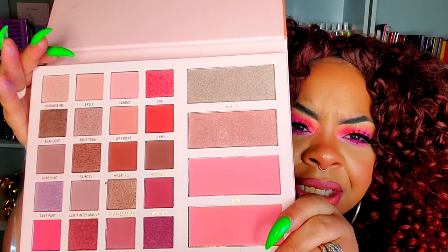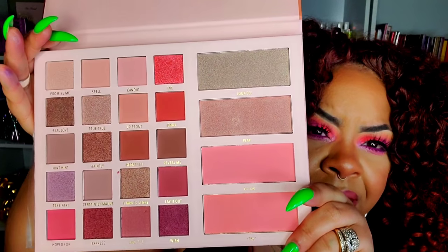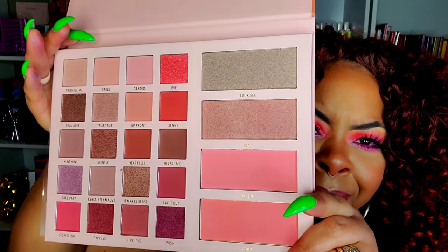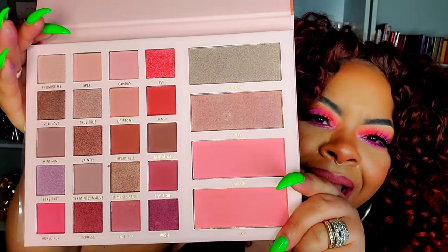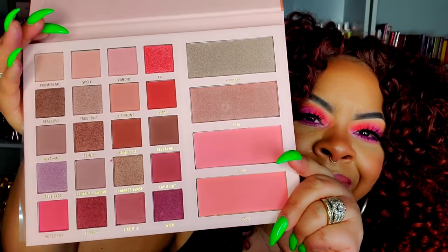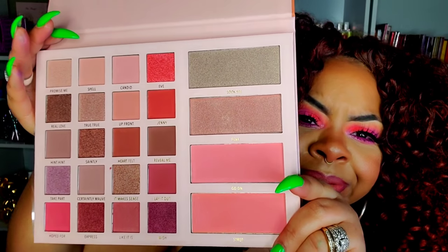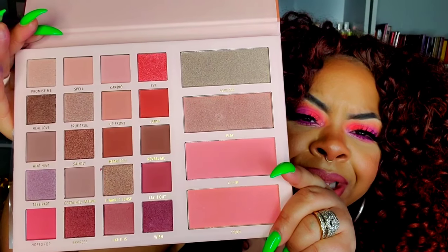Okay, guys, yes, this is quite a neutral palette. This is what the palette looks like, and I'm totally okay with it. I believe I got all these palettes because they were on sale. I do believe I saw somebody on the tube using one or two of them, so I figured, why not try this one?